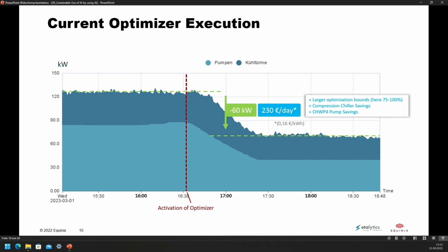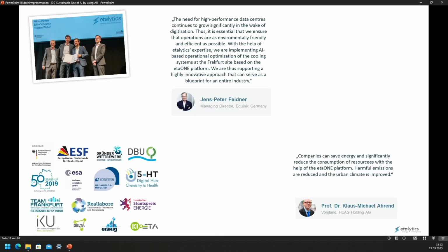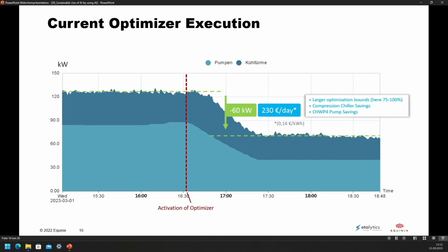And 60 kilowatts of power is something like 60 hair dryers or vacuum cleaners switched on at once, which we reduced just in this one data center. And this brought a lot of savings. And that's just by using this AI. And then once this is rolled out to more of the data centers and more of the cloud infrastructure, obviously there's a lot of saving.